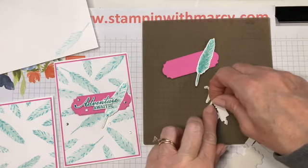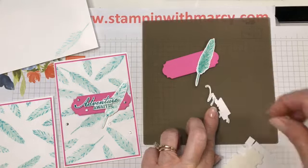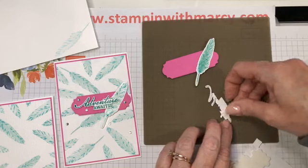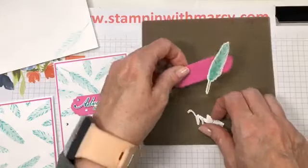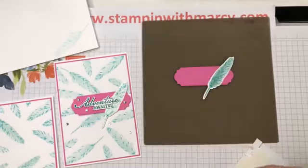And one here. Just making sure. One and one. Okay, so now we have all of our dimensionals on the back to build that up. Peel them off.